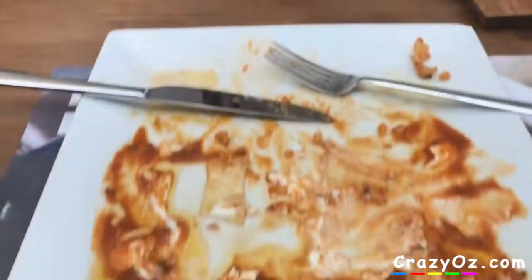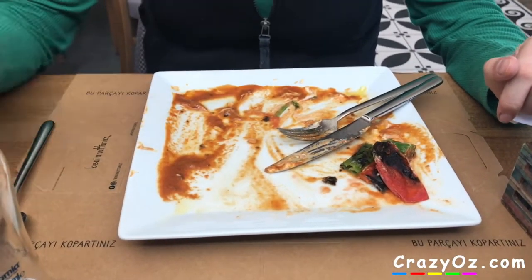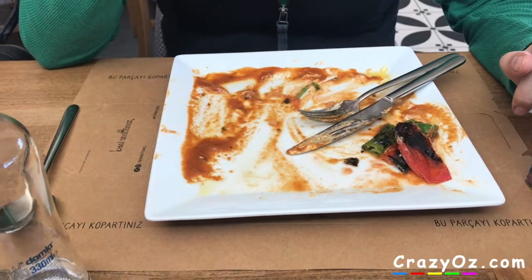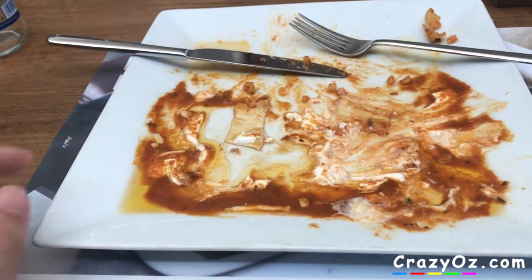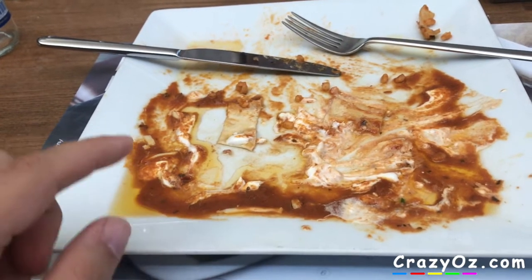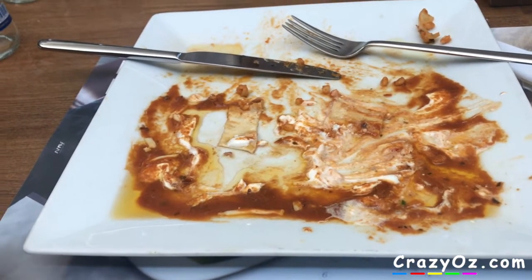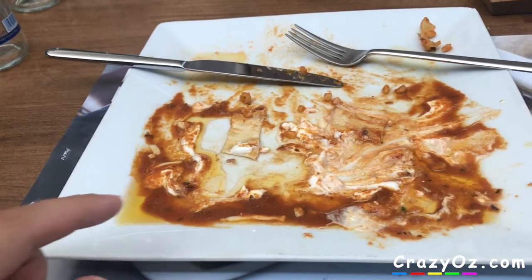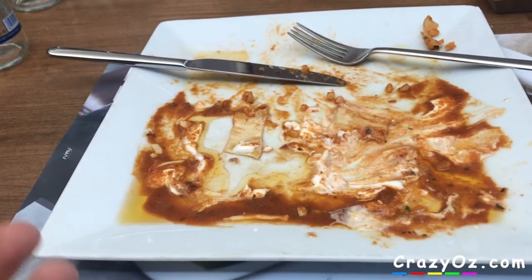So we both finished our food. What would you rate the food out of 10? 7. 7? Yeah. Okay. Some restaurants will put the yogurt on the side, and you can put the yogurt on yourself. So when this food came, it came with yogurt on it already. So it didn't come piping hot. It was a little bit cold, to be honest. So if you put the yogurt on yourself, the meal is hot. But if you put it all in there, the meal comes a little bit cold, because yogurt is cold, of course, isn't it?